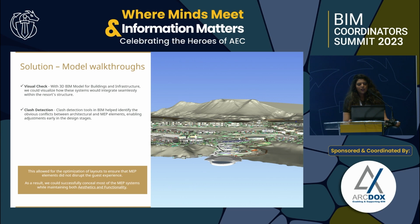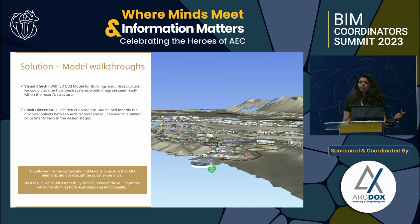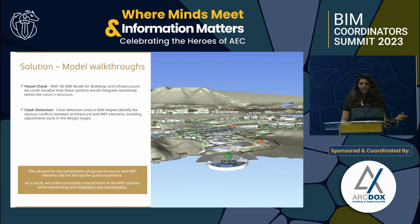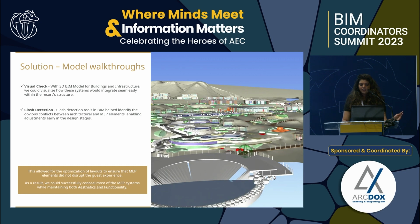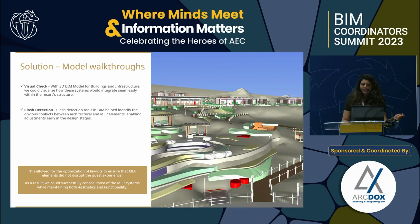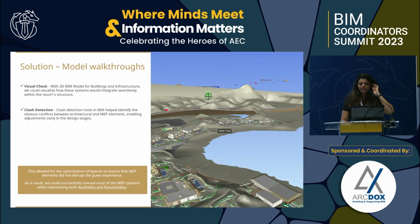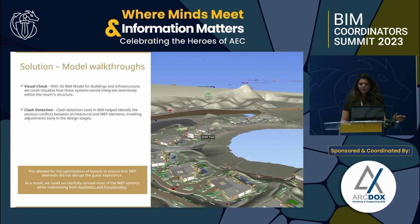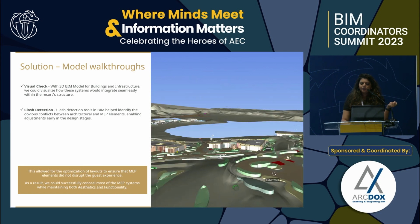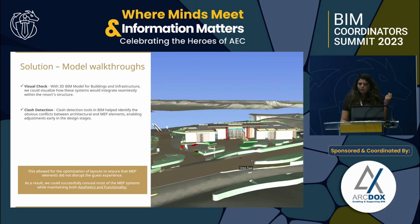So apart from doing the obvious clash detection, we also had to do the visual check by walking through these models. So we used to facilitate the model walkthroughs for our design team so that we can walk across all the guest experience areas and see if there is anything popping out from below the ground or from the building. And we can coordinate these basic things at a very early stage in design, because it's very difficult on the site, considering, as you can see, the topography is very complex, the slopes and the levels. It's very challenging to coordinate that. So we facilitate these reviews for our designers and consultants to be able to resolve this in very early stages of design.